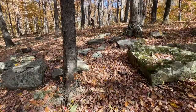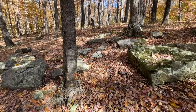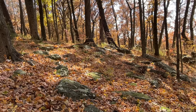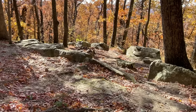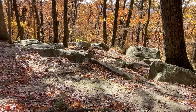Some have noted that this type of limestone is from a quarry 30 miles away. How it got here is a mystery. While some say that glaciers moved the stones, others say it was ancient people. But take it from me, it's no mystery how much of a workout it is to get to the top.